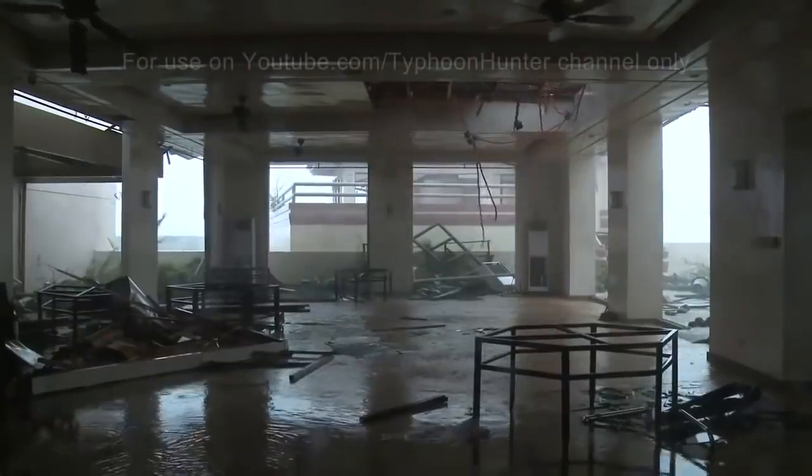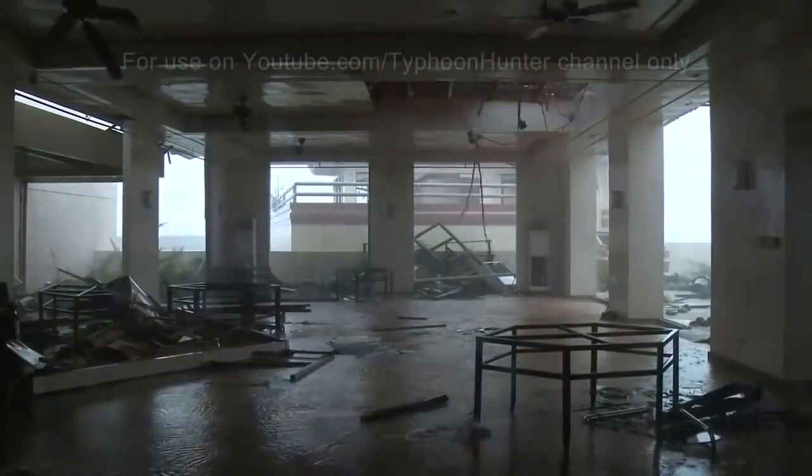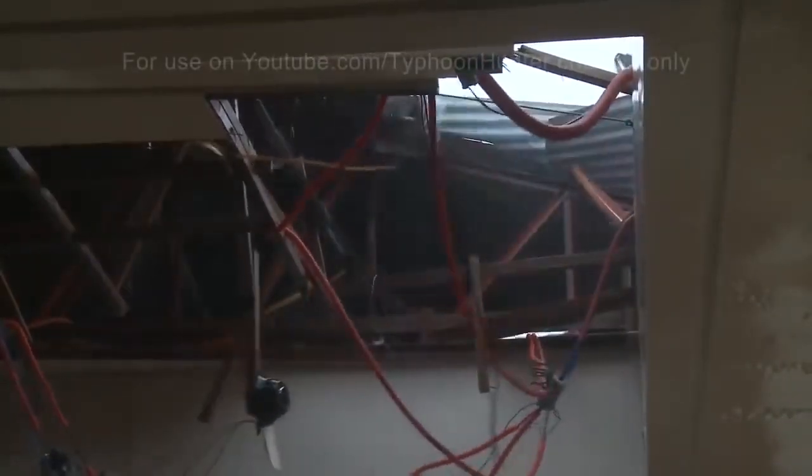Well, I'm up on the roof of the hotel, the back end of the typhoon. It's basically easing off now. It still looks pretty severe, but the roof has just been totally gutted. Unbelievable. This city got raked by a really intense super typhoon. Frightening, frightening winds. I've never seen winds so bad.